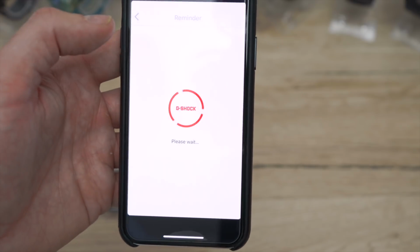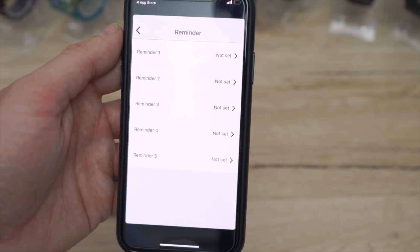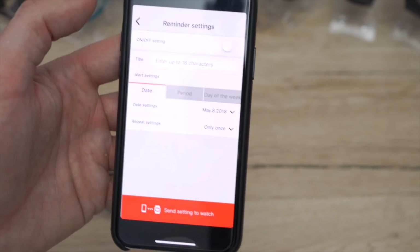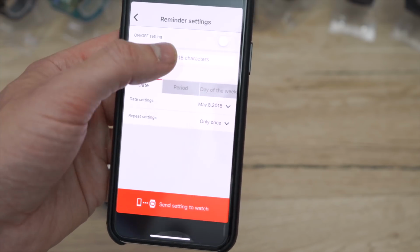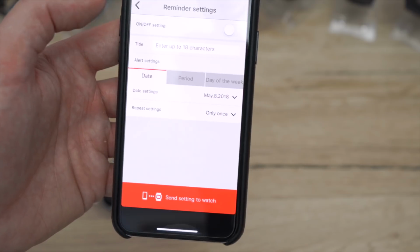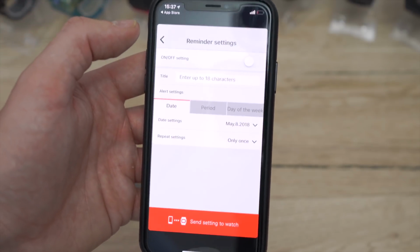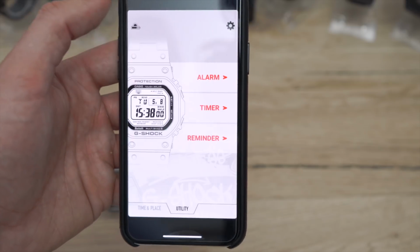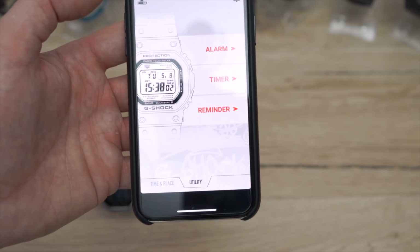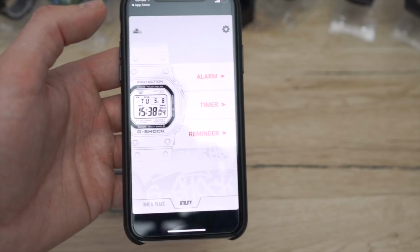And then you've got reminder as well, which is another thing which you can actually go into reminders. You can set up to 5 of them, and it's like an alarm where you can basically put characters in there, things like that. So whether it's useful, I'm not 100% sure, but you can do that. So that's a benefit to some people, I'm sure.